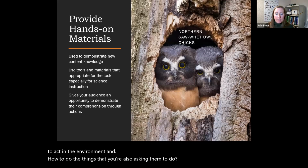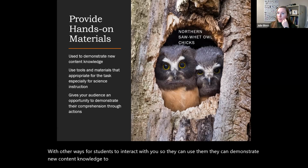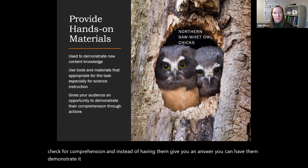Providing hands-on materials is another method, and this goes along with other ways for students to interact with you. So they can demonstrate new content knowledge to you without having to say it. You can have them draw things, you can have them point to things, you could do a true-false thing, like check for comprehension, and instead of having them give you an answer, you can have them demonstrate it by true people go over here, false over here.